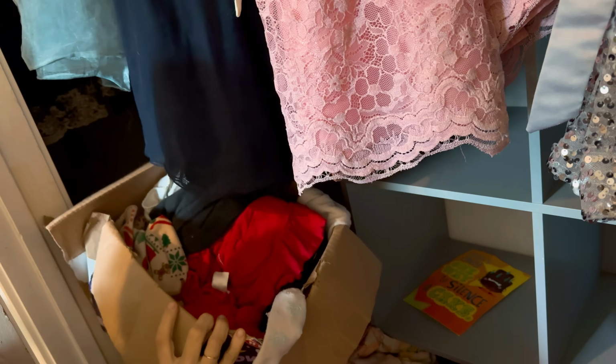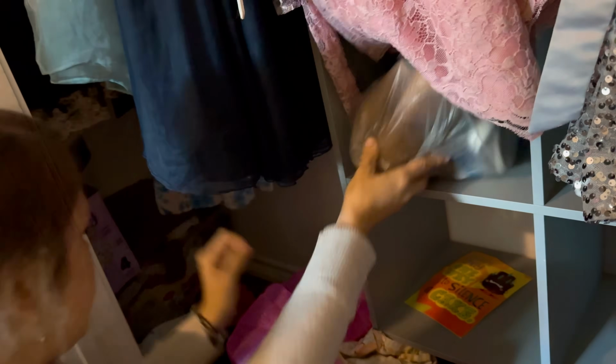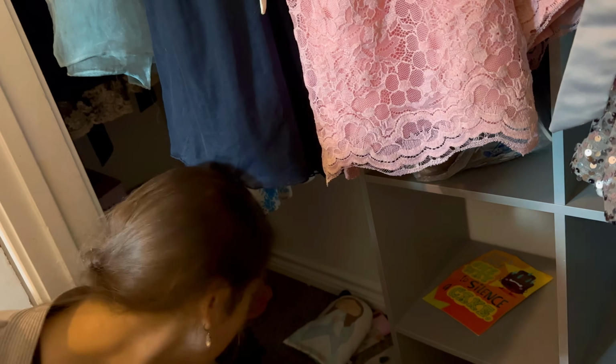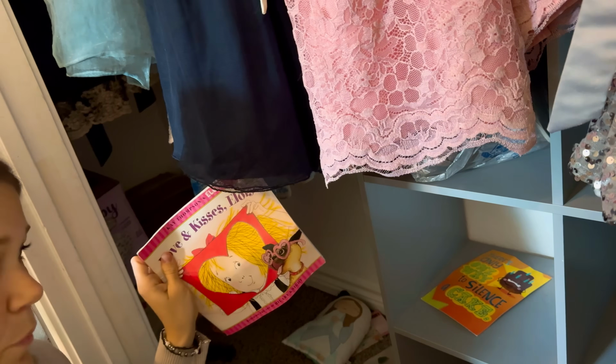So I have no idea what size this is. Shoes, clothes, clothes, clothes. So many clothes. Books. Now I do have one box that I'm super proud of myself for.